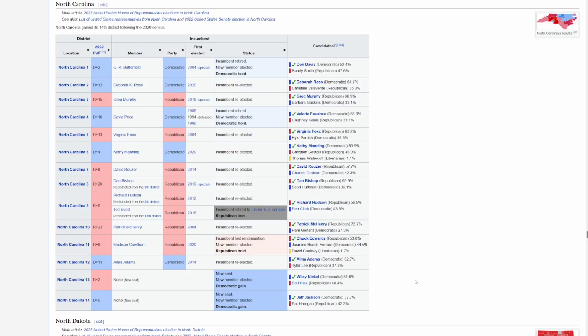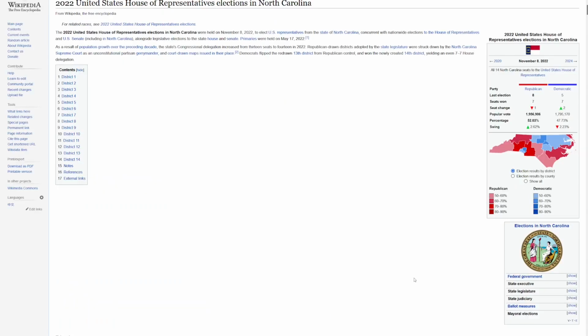So how fair is this map? Well, I like to look at the statewide popular vote for the House in the last election. Republicans did win that about 52 to 48. And in the 2 elections before that, it did go back and forth. It was close to 50-50. Republicans had a small advantage in the last election, but overall in the House, it's close to an even state.